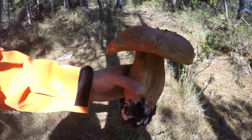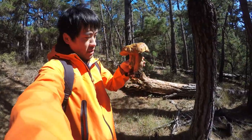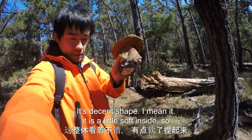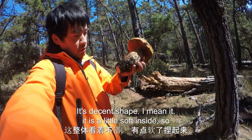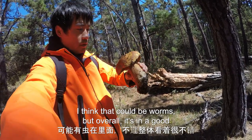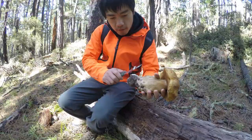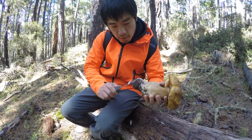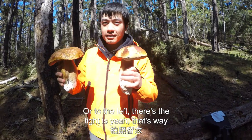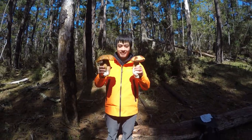Oh, this is crazy. Man. It's in decent shape. I mean, it is a little soft inside, so I think there could be worms, but overall, it's in good shape. More to the left, there's the light. Yeah, that's way better. Let's go.